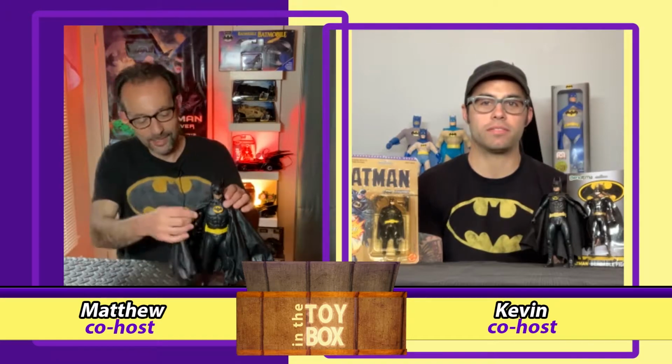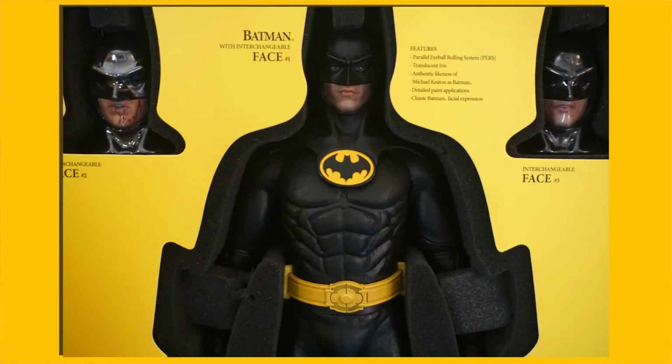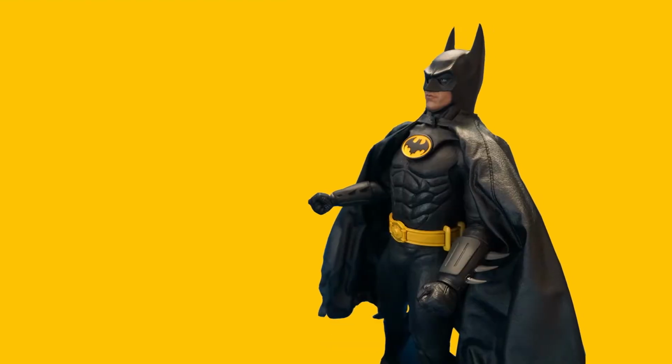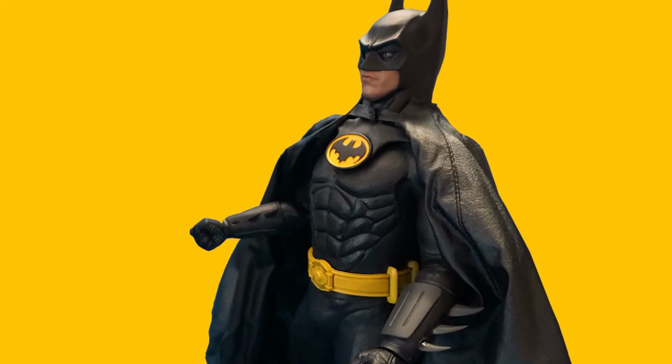Right, it's not a cloth costume. You got more of an armor. And the toy really represents that. Is it like a rubbery feel to the armor? It is rubbery. Even when you move the arms, you can feel it in the arms. And even the chest. Awesome. It's pretty cool. Yeah, no spandex on this guy.